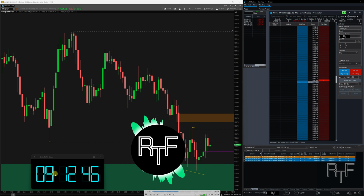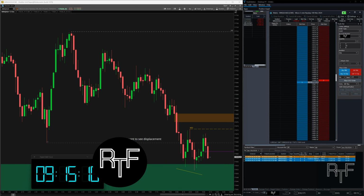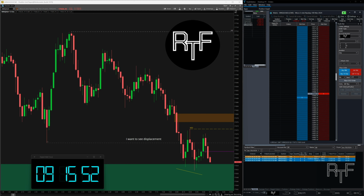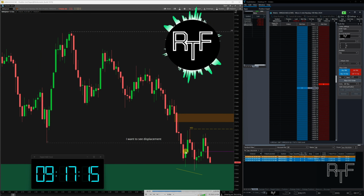So we're getting close to the 930 open. I want to wait to see how that's going to affect the price here. Again, I want to see displacement up and come down using ideally this as a breaker. And let me just go ahead and move myself up here. But yeah, I want to ideally use this candle here as a breaker lined up with a fair value gap.